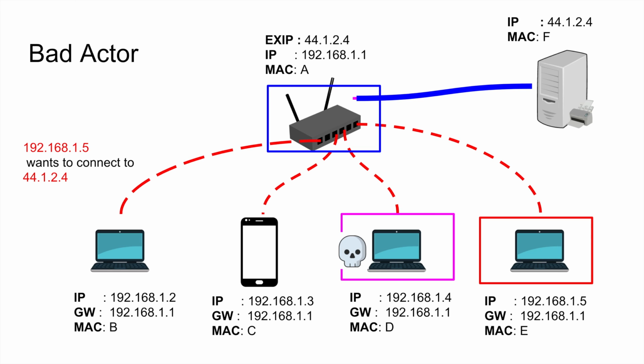Okay, so pick your story. I have no idea. It's called Man in the Middle. It was called before I was born. I have no idea. Okay, pick your story.